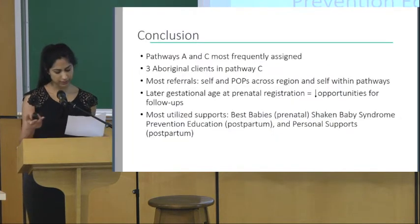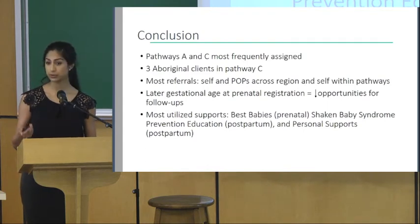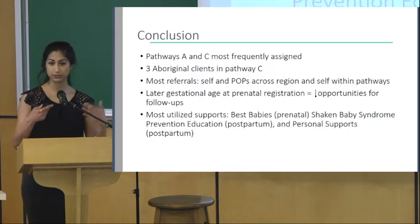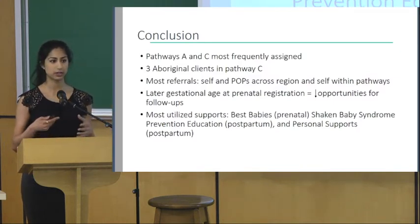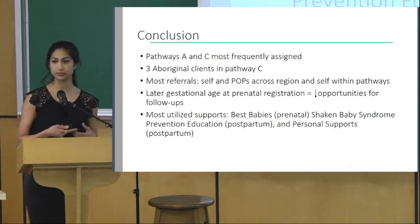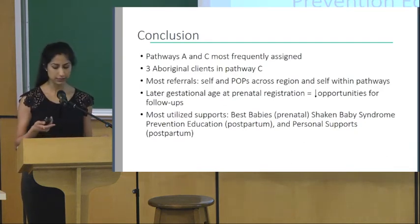So the main results or the main takeaways are the lack of prenatal follow-ups were found to be related to clients not contacting public health nurses back. It was also due to women being in a later stage of their pregnancy. So upon entry into the Right from the Start program, if they were in later gestational age, there were less opportunities to undergo or receive these follow-up assessments that were critical. And finally, the largest referral sources were from clients and pregnancy outreach programs. However, referrals from healthcare providers were extremely low, and it wasn't found why through the documentation.